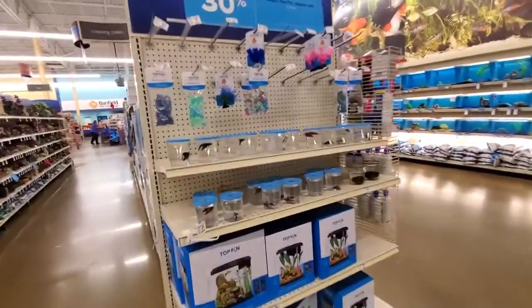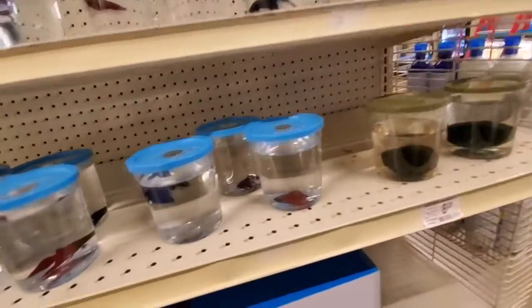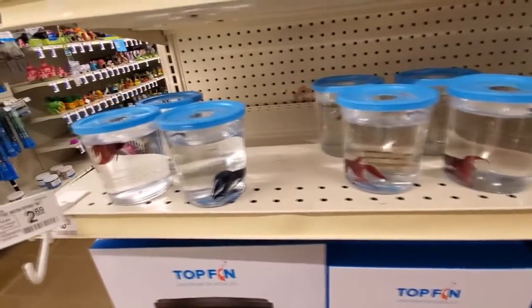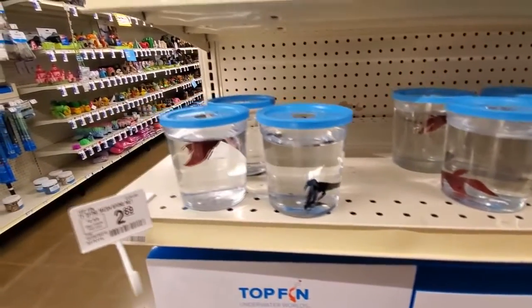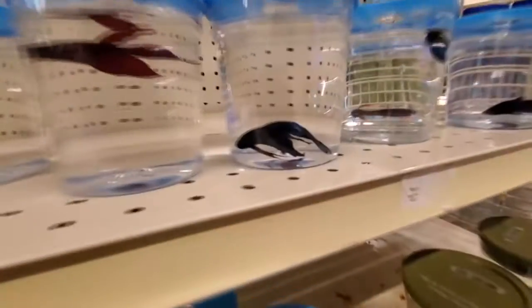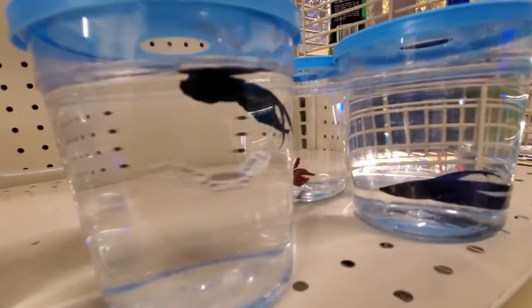Oh wait, we got the little betta fish over here. These are the fighting fish. Kind of sad to see them in little cups like these. They're not even moving. I mean, are they even alive? Look at this one. He's not floating, but he's like, get out of my face. Aww. There's one.